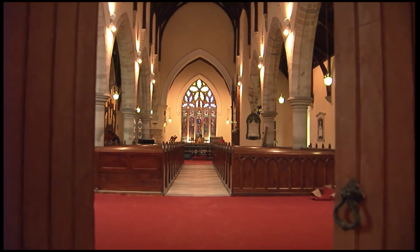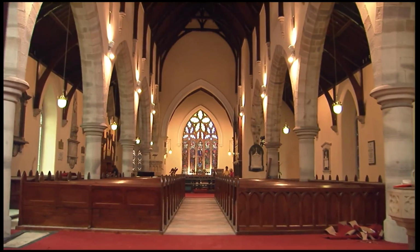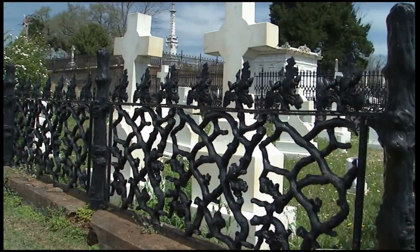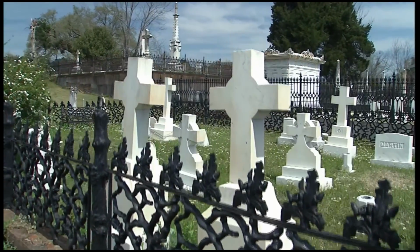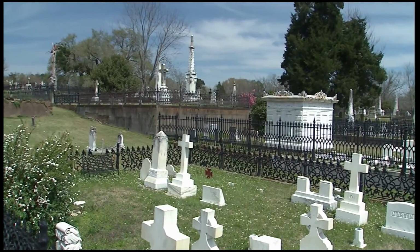The stained glass of the magnificent east window is the first sight that catches your eye through the main entry. I want to be buried over there. It flooded every year. So this is quite a big cemetery, and we've got so much history that's contained.